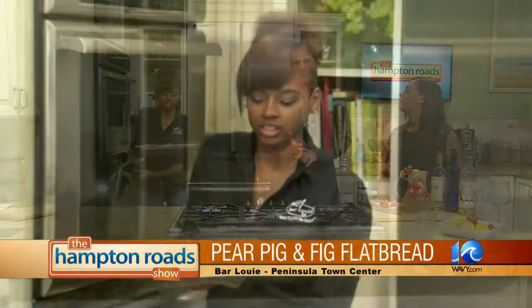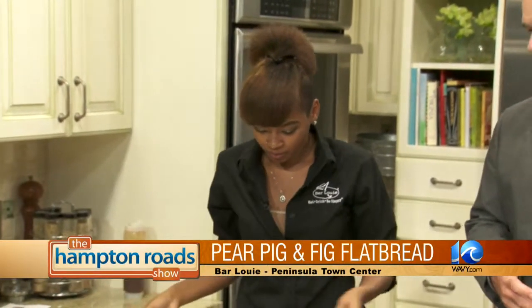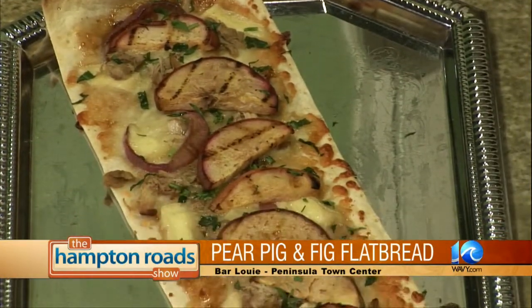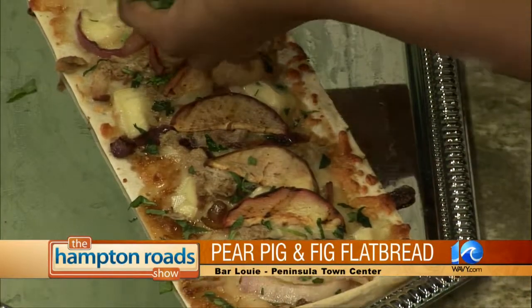Okay, so this has pears, it's got caramelized onions, Brie cheese, and mozzarella cheese. It's also got, you started with the fig jam, right? Yes, I did. We spread the fig jam on, add the toppings, we grill the pears, add the pears to it, and then we're going to top it with some fresh garnish, just for looks. This is actually spinach.